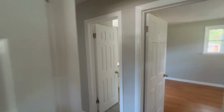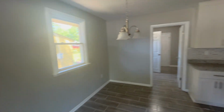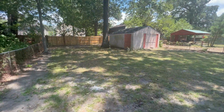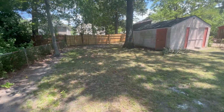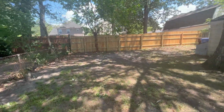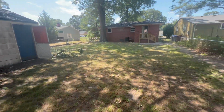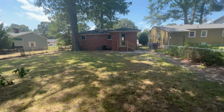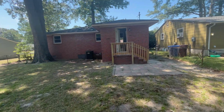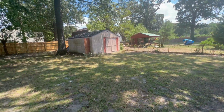All right, let's make our way outside. Here we are in the backyard. Nice size garage over there, workshop. So this yard goes back pretty far. New roof, new AC, new doors, new windows, new rail. Lots of options back here. A lot of room for fun.